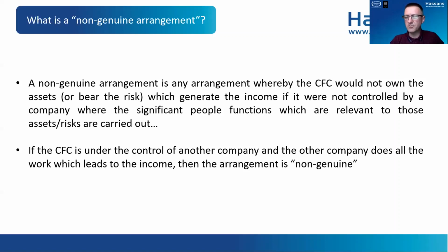So to translate our first bullet point into plain English, if the CFC is under the control of another company and that other company does all the work that leads to the creation of the asset which generates the income, then that arrangement is non-genuine. And you can see that's clear, isn't it? Gibco does all the work, negotiates it, and then says, okay, we'll shove it into the BVI subsidiary, and that means we don't pay any tax. That's clearly non-genuine, if that's the full story.